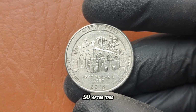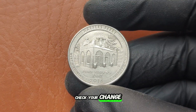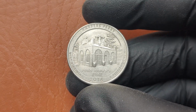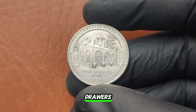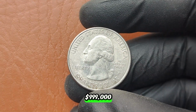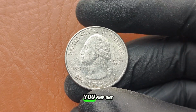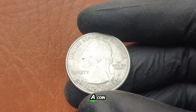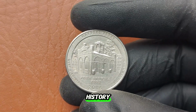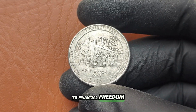Don't ignore it. After this video, grab a magnifying glass, check your change, go through your coin rolls, and explore those old jars and drawers. Who knows? The next Harper's Ferry quarter worth $999,000 could be sitting right in your hand at this very moment. And if you find one, well, you won't just be holding a coin. You'll be holding a piece of history, a story of American craftsmanship, and a ticket to financial freedom.